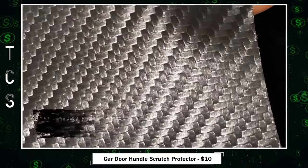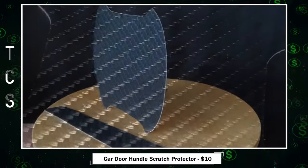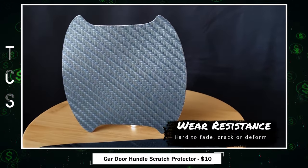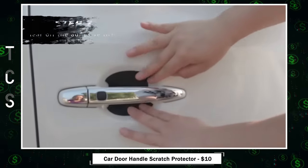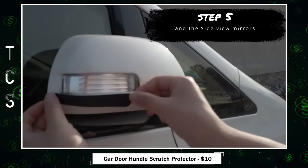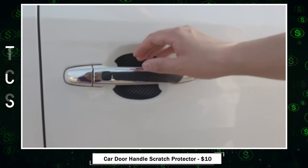Say goodbye to annoying scratches on your car door handles. These car handle protectors are designed to prevent and cover those inevitable scratches, preserving the appearance and value of your beloved car. These protective films are car paint and nail friendly, ensuring no damage to your paint or nails when opening the door. Not only do they shield door handles, but they also protect side view mirrors and door edges from scratches with easy installation.